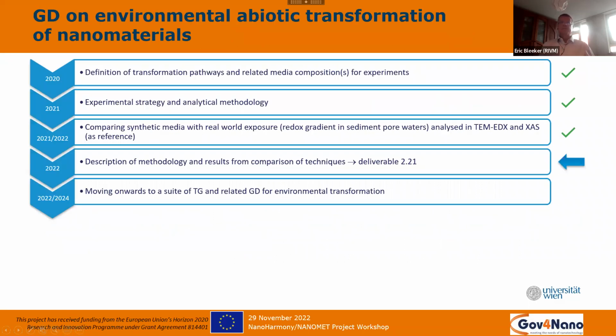And briefly on the timelines, the project started more or less in 2020 with the definition of the pathways. Then the experimental strategy followed a year later. Comparing the synthetic media was done. And currently we have a description of methodology and results, as I said, in a deliverable. And then in the coming years, the project will move onwards to a suite of TG and related guidance document for environmental transformation, aiming to be finalized by 2024.